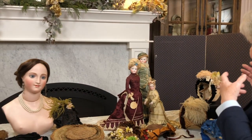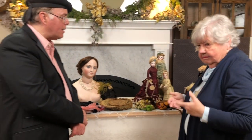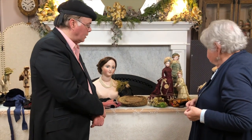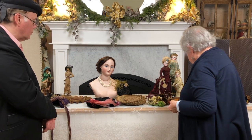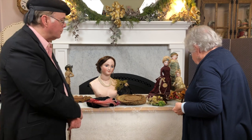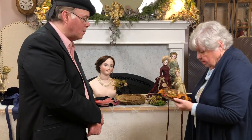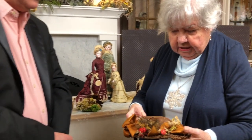It isn't as exuberant as the 90s. But I think that more is better. That hat is beautiful. It's got a beautiful look to it. And it's got very nice feathers still, the ostrich plumes. No, I think this one is just something. It's a bird's nest.